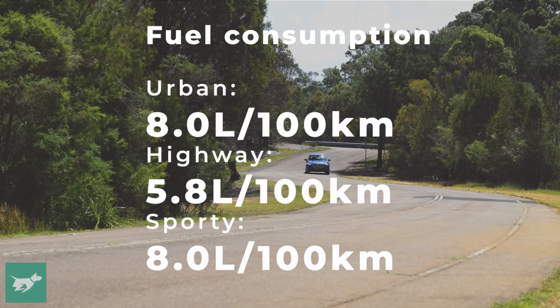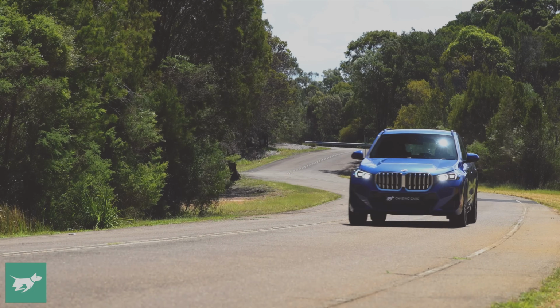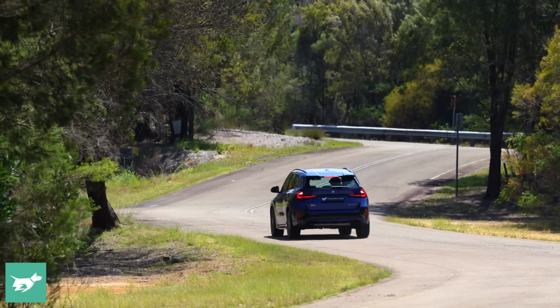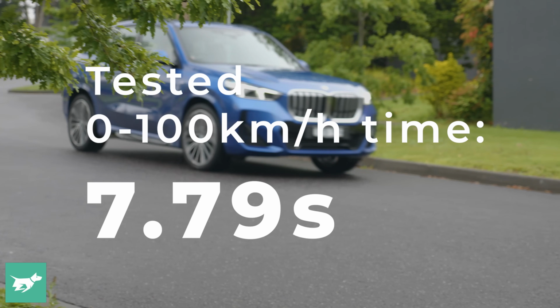The fuel economy claim is 7.2 litres combined, and it needs 95 RON in its 45 litre tank. On test, we've seen consumption as low as around the 5 litre mark on the highway, and it gets as high as around 8 litres in stop-start traffic. And on average, that's measurably thirstier than the little 1.5 litre 3-pot, which is 6.5. The trade though is that the 2 litre turbo is around a second and a half quicker to 100 kilometers an hour.